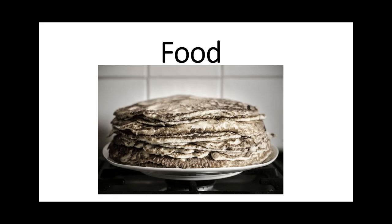Okay, ready for practice? Let's start with some flashcards. These will start from English to Spanish, and then we'll reverse the order, and I'll say it in English and you say it in Spanish. Okay, so what does the word comida mean in English? Comida means food.